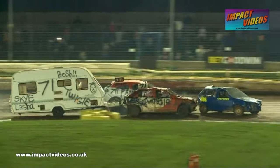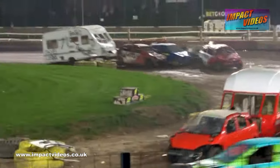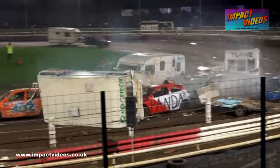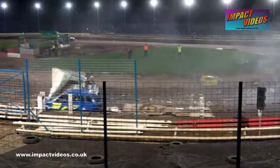Number 66 comes through. Doesn't really matter too much who's leading. It's last caravan standing, or indeed last trailer. Number 9 goes through. Oh, it's starting to go. Number 9, look at that. All over the place down here.